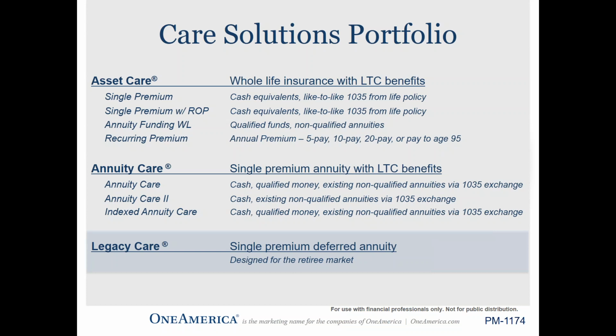So while I don't expect you to have a bunch of 90-year-olds beating down your door with this problem, just know that when you do, think of One America and we've got a solution for you.